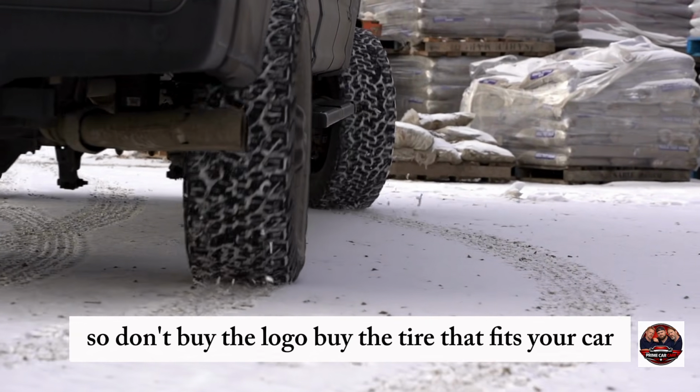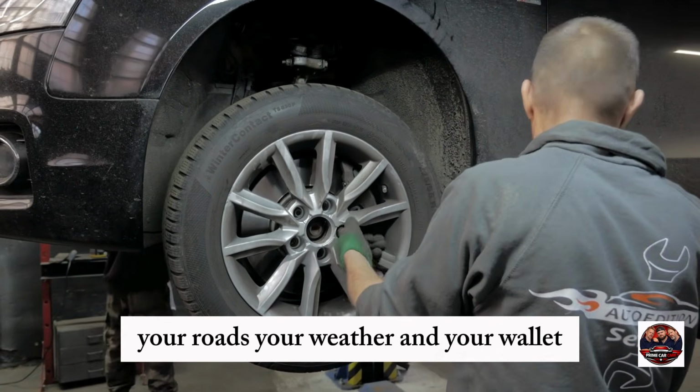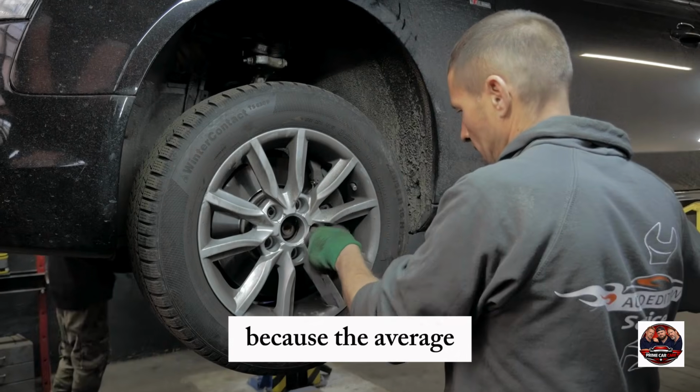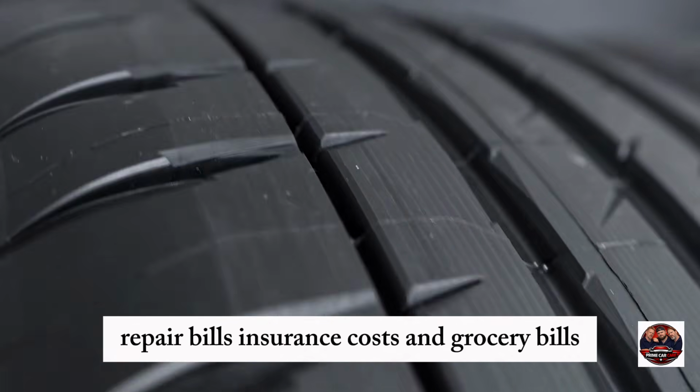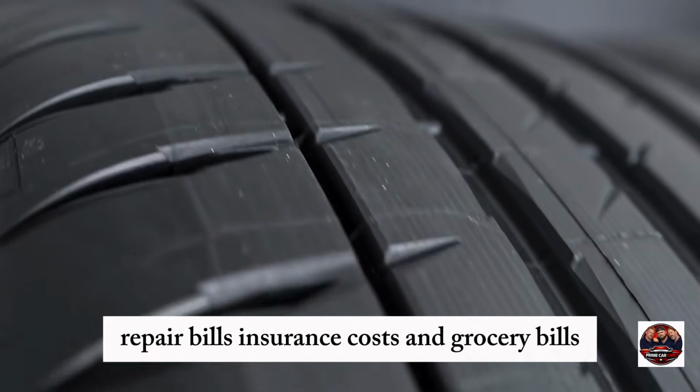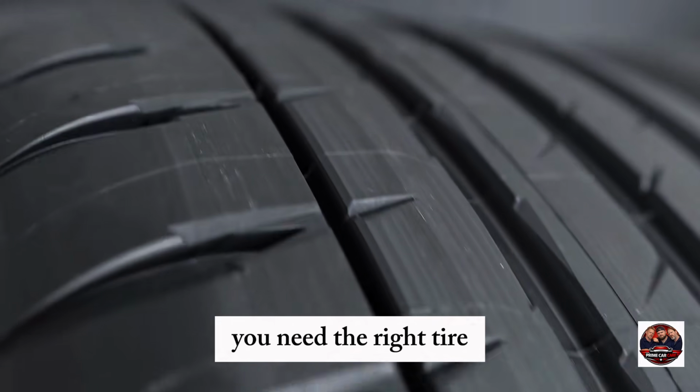So don't buy the logo. Buy the tire that fits your car, your roads, your weather, and your wallet. Because the average American driver is already dealing with higher fuel prices, repair bills, insurance costs, and grocery bills. You don't need to overpay $400 just to feel safe. You need the right tire.